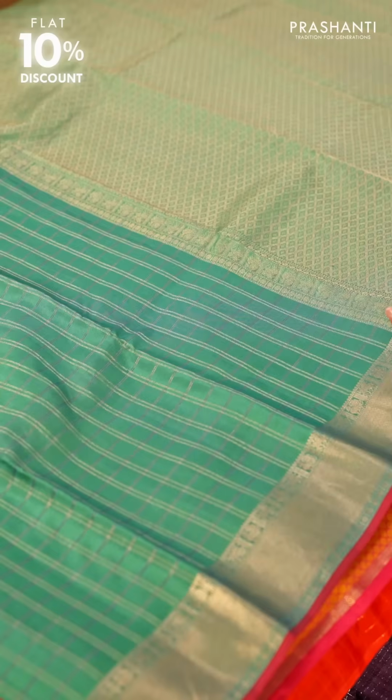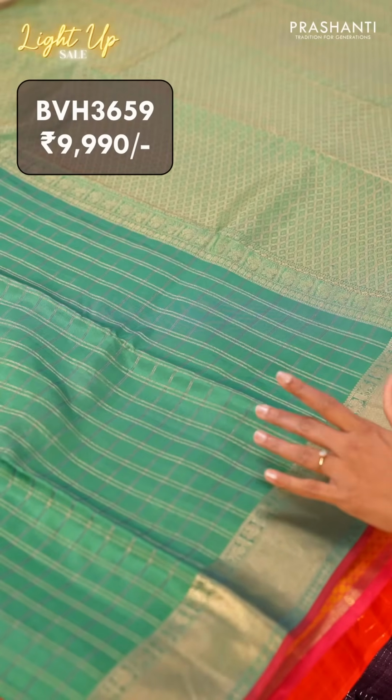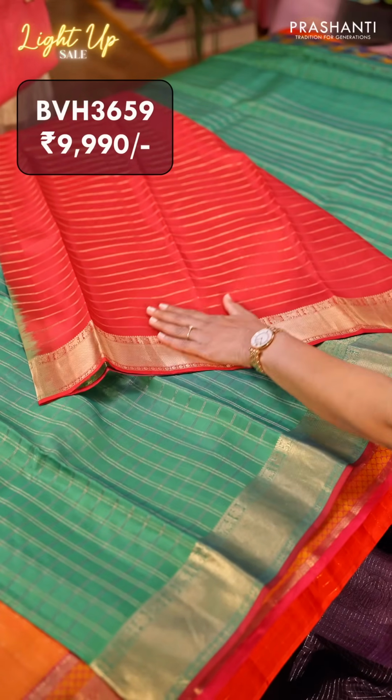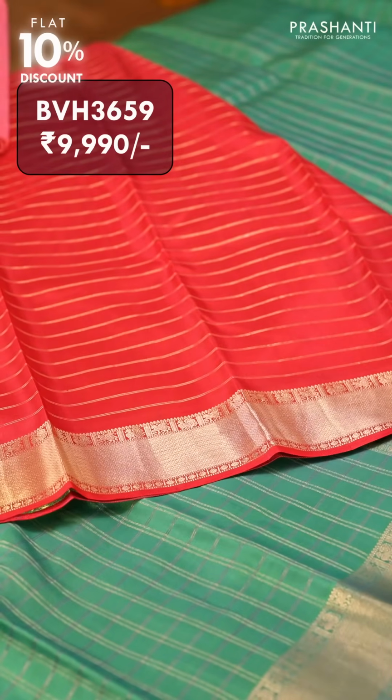Parrot green, traditional zari checked pattern with a small zari border, a rich pallu, and complementing this sari, this has got a contrast blouse in tomato pink.